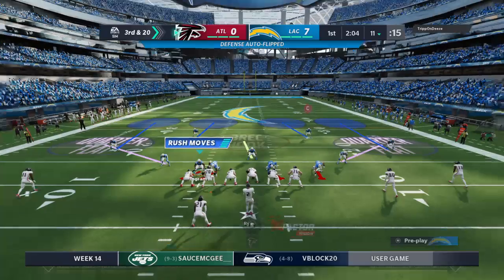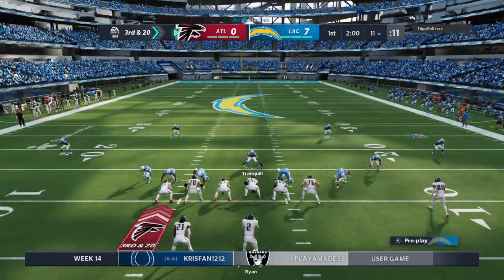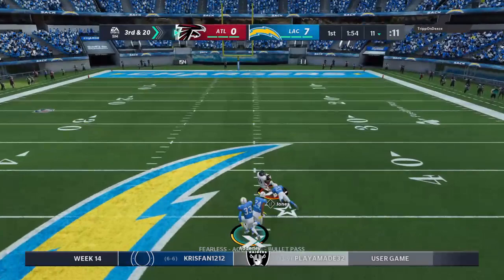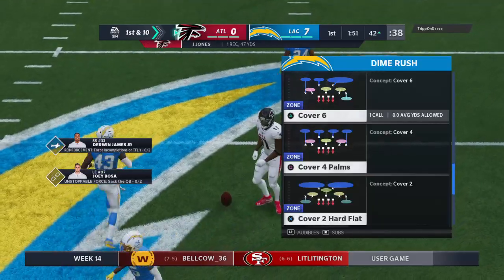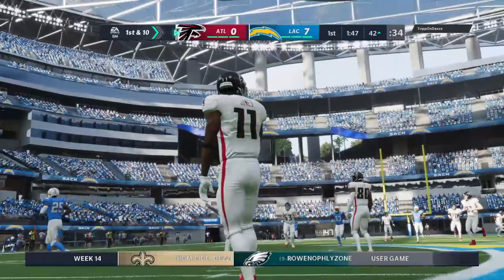After the sack, they'll come up now 3rd and long. Yeah, I wouldn't be surprised to see them run the ball here just to try and get some space. No run call here. They'll look to throw instead. Looking downfield for Joe. He's got a man. Complete. And all the way down to the 42. A big play there. Ryan to Jones. 47 yards.